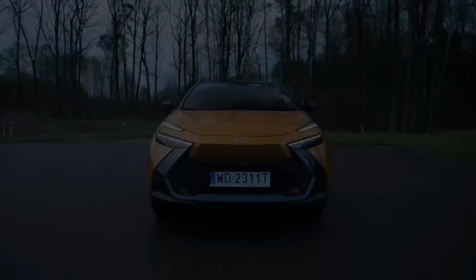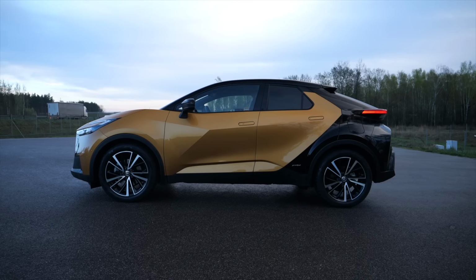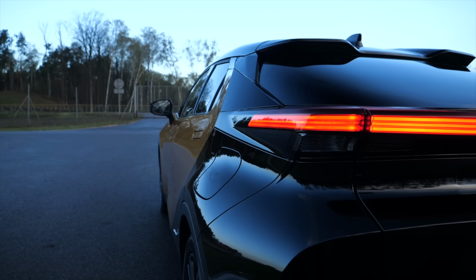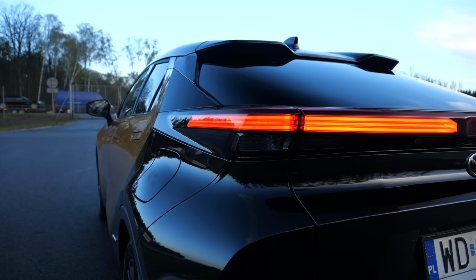From the front, the CHR reminds me of a smiling cartoon shark. I can't walk past it and not smile. The sidelines are three-dimensional, just like in the Hyundai Kona, but in the CHR the emphasis is again on style and not necessarily on function. We'll talk about the rear doors in a moment. Full marks for style though, the competition doesn't even deserve a star for trying.